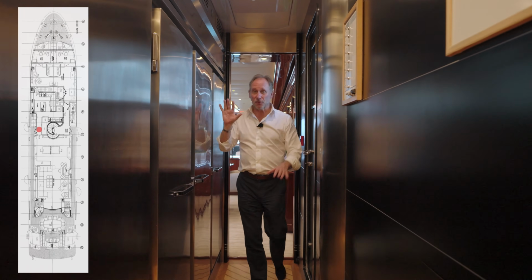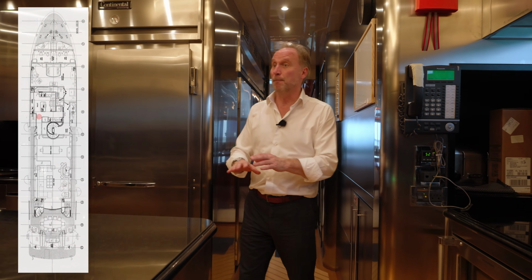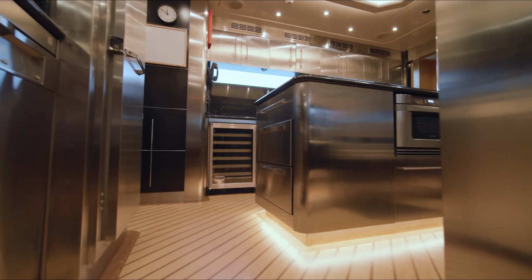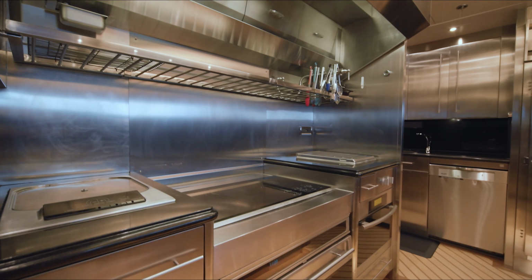So here we have fridge and freezer space, and look at the size of the galley itself. This is perfect, and it's very, very impressive too. I've seen yachts that have a longer length than this particular yacht with a much smaller galley. I actually am impressed that they've managed to pull this off.